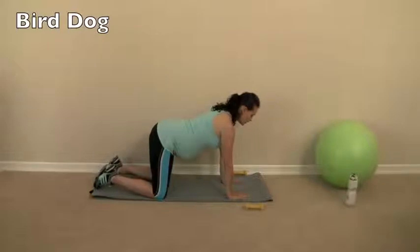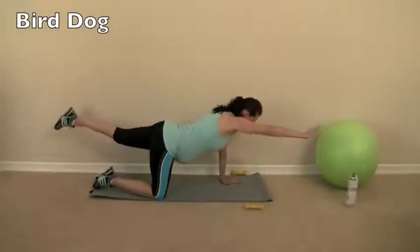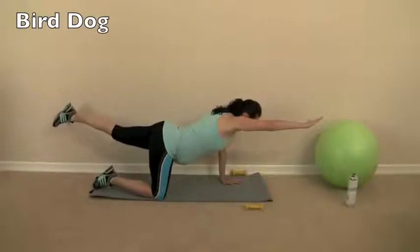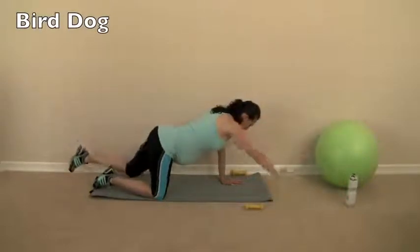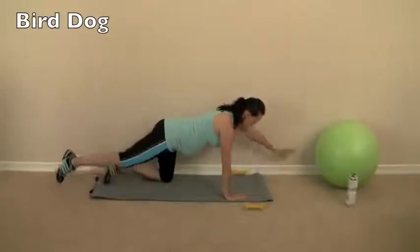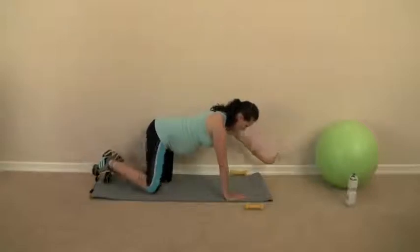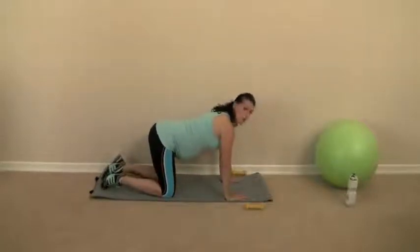So here we go, weight transfer. I'm using my opposite arm, opposite leg, keeping my position, extending out as far as I can, holding that and coming in. Good weight transfer, switching to the other side. You may find one side's harder than the other, and that's quite common. That's why we do it. Coming back down.